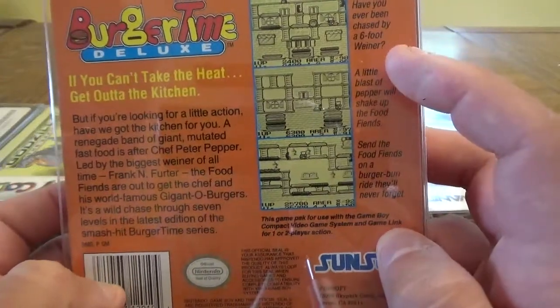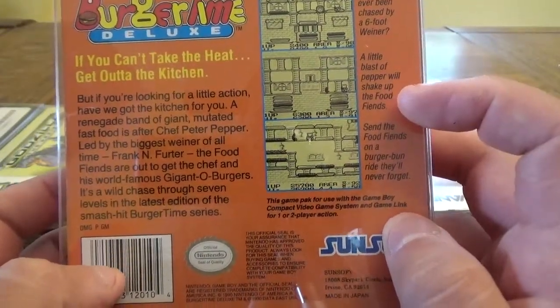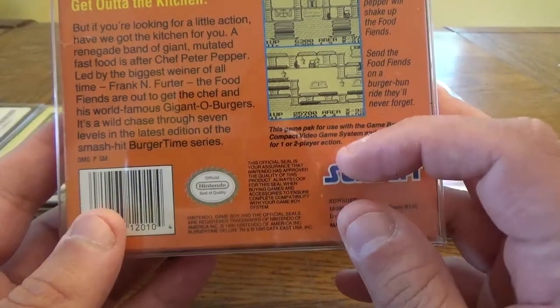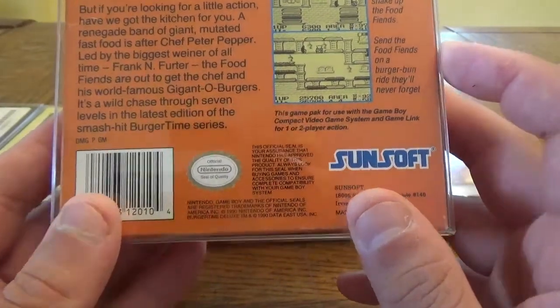So, have you ever been chased by a 6-foot wiener? A little blast of pepper will shake up the food fiends, send the food fiends on a burger bun ride they'll never forget. This game pack for use with the Game Boy compact video game system and Game Link for 1 or 2 player action.